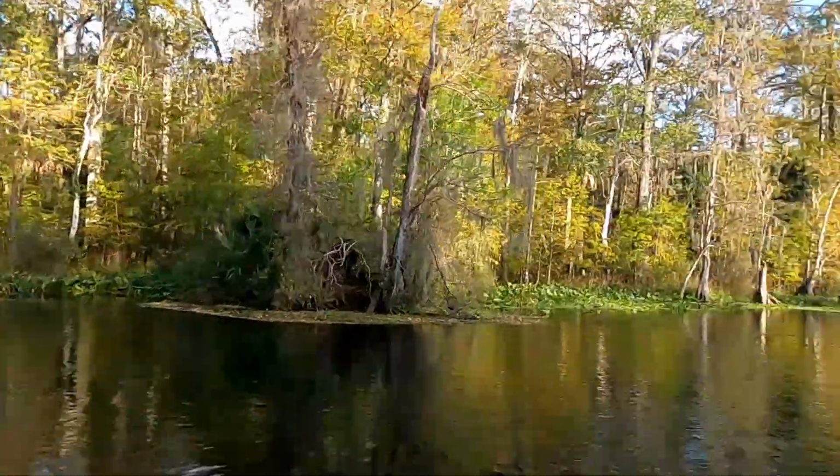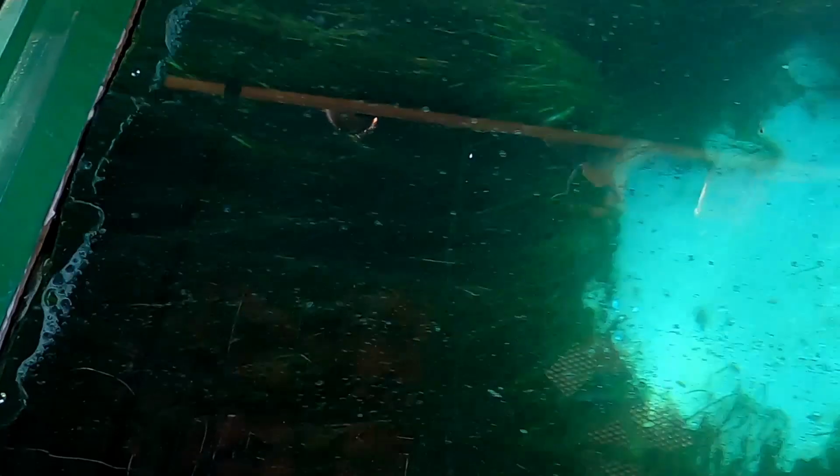Now, if he's still here, there was another young gator laying on this tree down here. I think he might still be there. Another smaller one. On the log. Oh, I see. That turtle might be eaten.